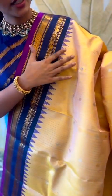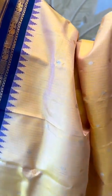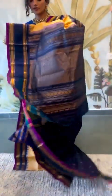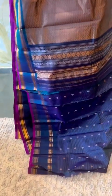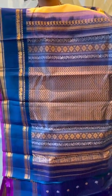And the saree has got completely zari thin checks. Along with the checks, we have these motifs in gold and silver zari alternate. A very, very rich saree with a contrast pallu and blouse. That's a rich pallu and a beautiful blouse. It's a kanchi style rich pallu. You can clearly see the weaving in gold and silver zari.